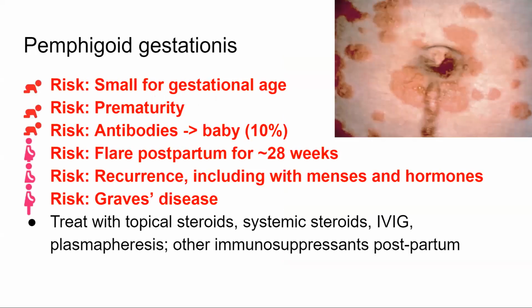So unlike the other two, this does have some significant risks. I use this little baby icon for risks to the baby, and this little pregnant woman icon when it's the risk to the mother. So risks to the baby are that if the mother has pemphigoid gestationis, the baby could be small for gestational age, could be premature, and about 10% of the time those IgG1 antibodies can cross the placenta and affect the baby. So the baby can be born with lesions of bullous pemphigoid.